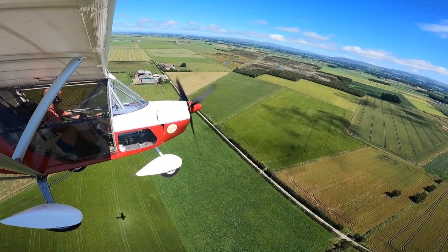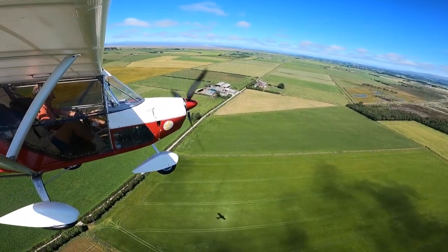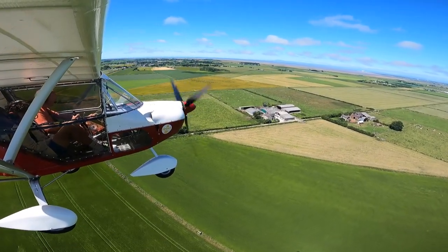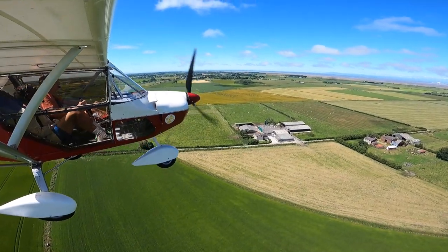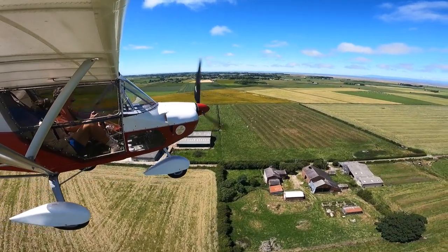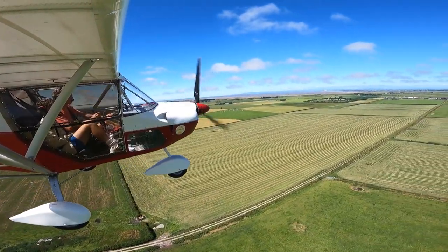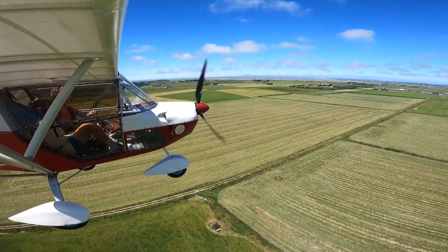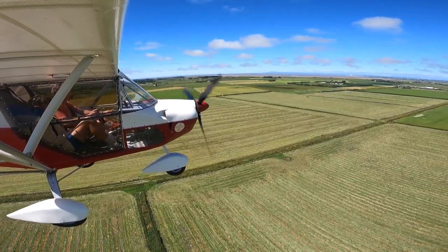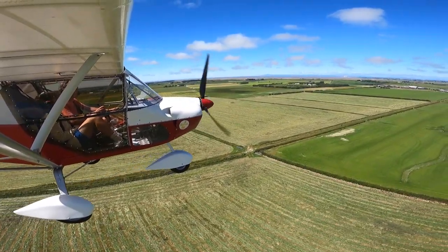Traffic 1 o'clock, 3 kilometres, 300 feet above. I didn't do that very well, but okay. Mosshedge Traffic, Golf Lima Hotel India, final runway 01, Mosshedge Traffic. See the runway? Traffic 5 o'clock, 2 kilometres, 500 feet above.